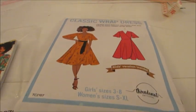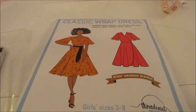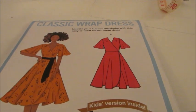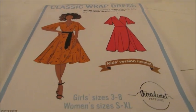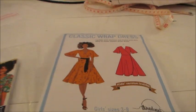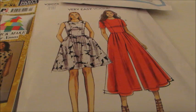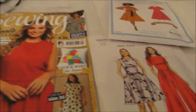And the other one is just a regular classic wrap dress. It looks okay. I like the floofy sleeves there, and it's got a slight curve on the hem. So I may give that a go. I'm going to keep these two patterns. If I do have this one, obviously I'm not keeping two because it'll probably be the same size. So there we go.